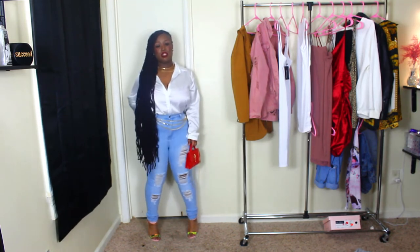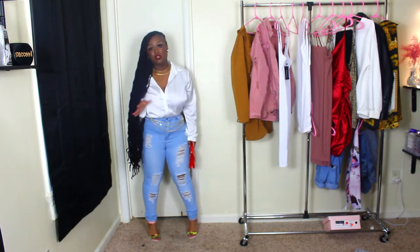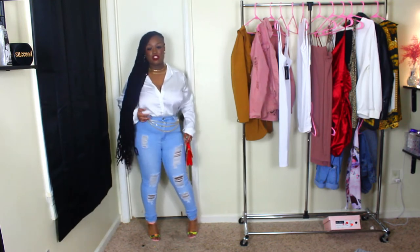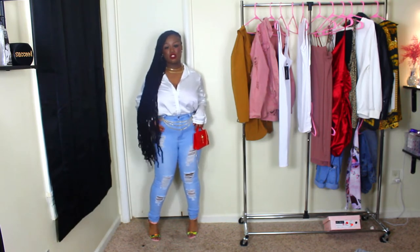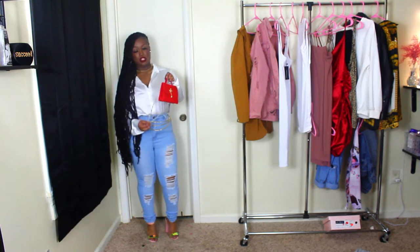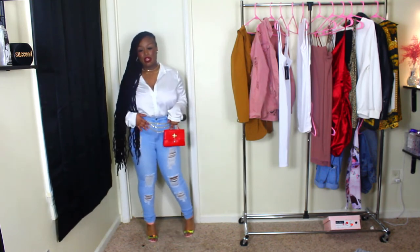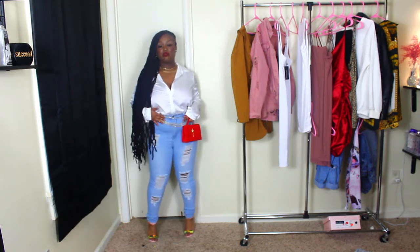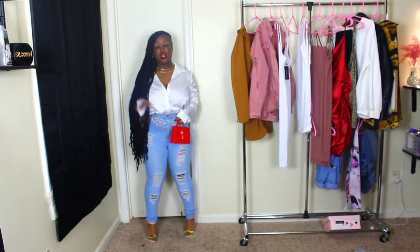It's simple, but the details really pop it off. I got this white satin or silk button up top, tucked into these Fashion Nova jeans. These are distressed, light washed, high-waisted. I have a red bag right here with a gold chain, this little mini satchel bag. And then I have this gold belt, the same gold belt that I had on in the other clip.